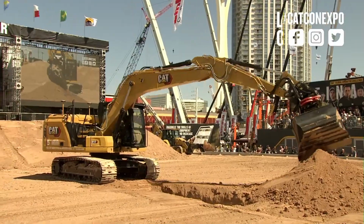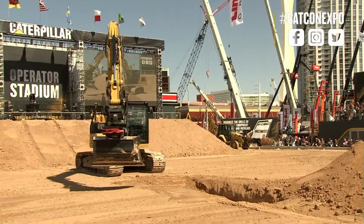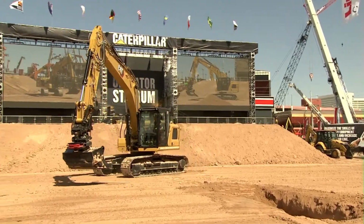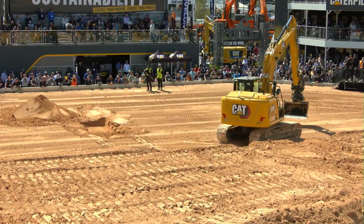So that's our 317. Again, major versatility, loaded up with standard technology, helping with overall site efficiency at the end of the day. And welcome you to come out and talk to us with the excavators. And with that, I'm going to hand it back to you, Marty.